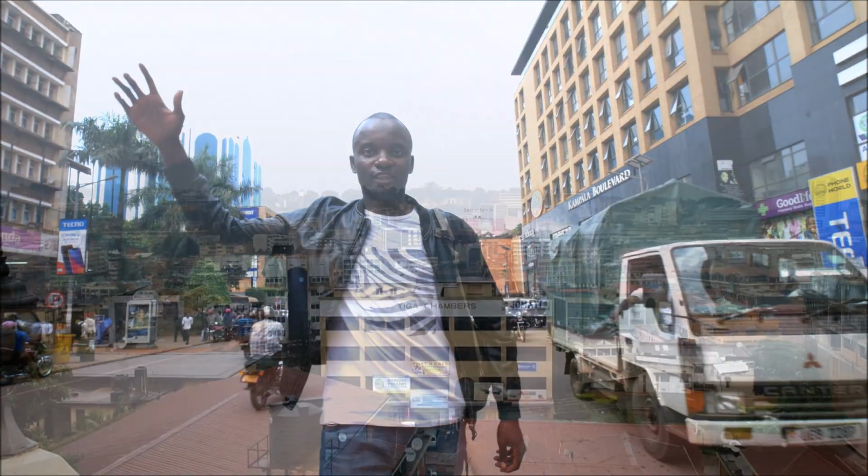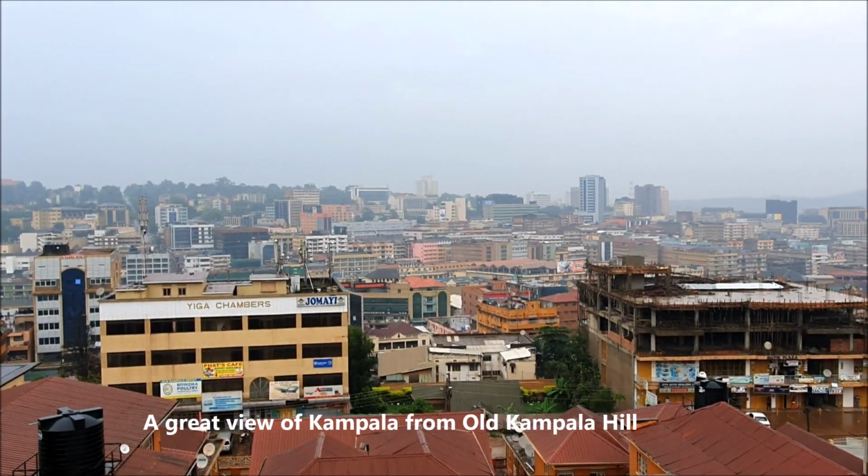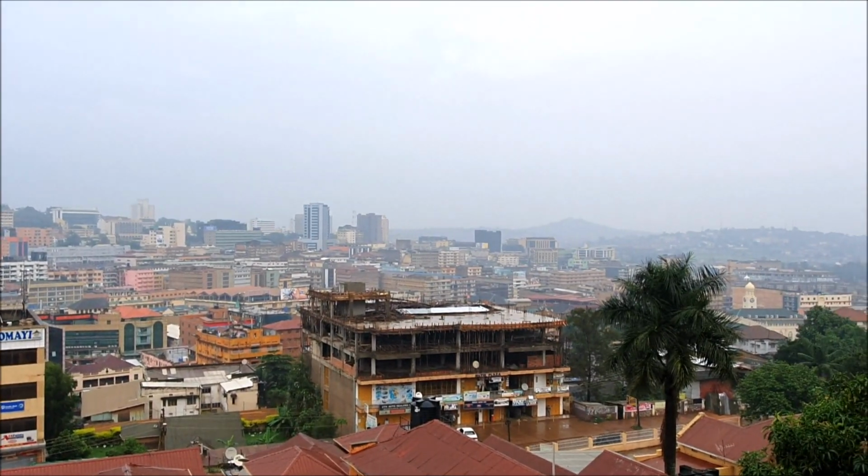Welcome to Kampala. Kampala is the capital city of Uganda. It's a very lovely city. I had a very pleasant stay here. Uganda is one of the most beautiful countries I've ever seen.